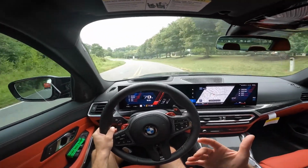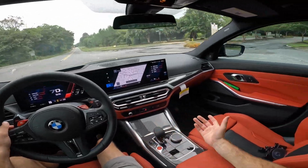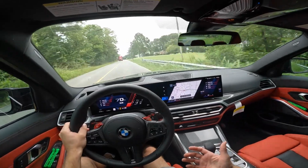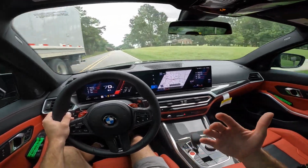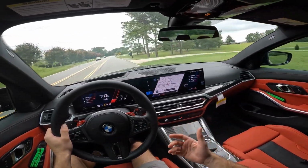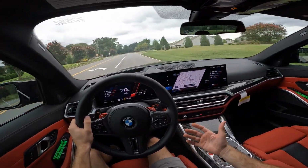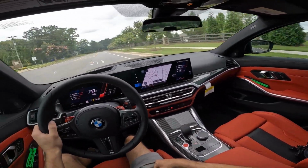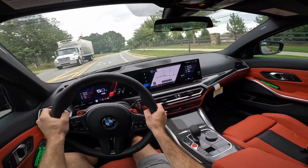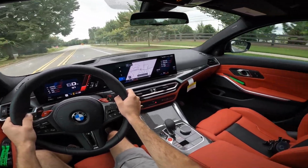Really good daily driver, plenty of room, comfortable, well refined as a BMW should be. And honestly, I don't really have anything negative to say about it. I've been in them a lot. Not enough to have ownership experience, of course, but the times that I've been in them, it seems like a good platform to go with. If you need a little bit more space, you can opt for the M5, but the M3 is, I think, a good size sedan, especially for the money. You're getting a lot of car for that money.